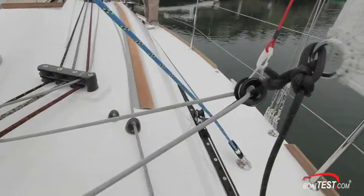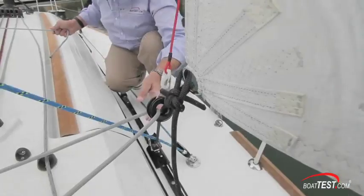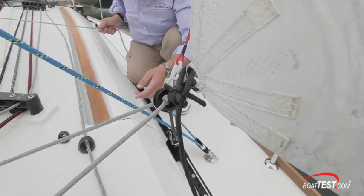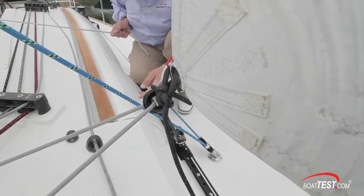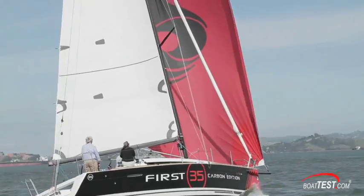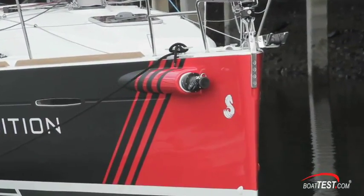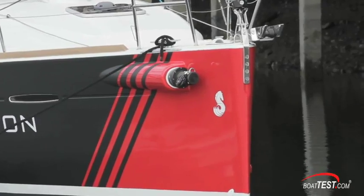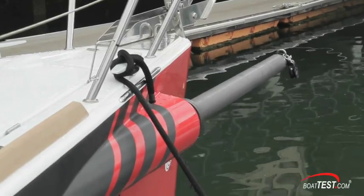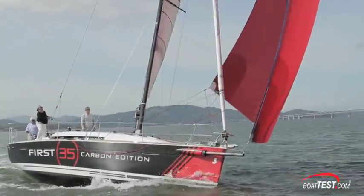The first 35 Carbon Edition is equipped with fore and aft lead pullers and also has adjustable in-haulers that change the jib's angle of attack to the wind, increasing upwind sailing performance. For downwind speed, the tack of a large asymmetrical spinnaker is supported by the carbon fiber sprit that is housed in an integral tube in the bow. With the sprit extended, the sail area is projected forward, increasing speed, yet keeping sail handling easy.